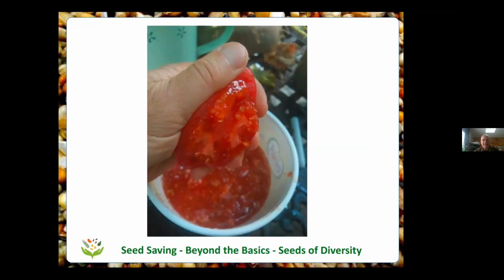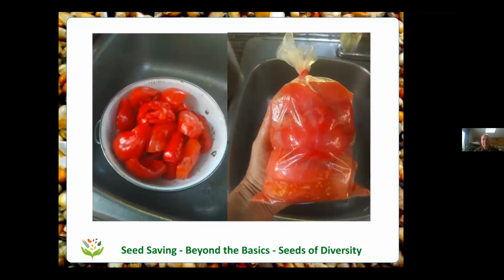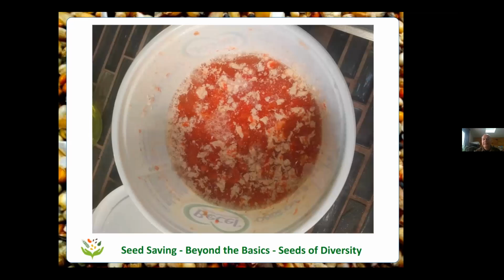So here I am squeezing the pulp out of a tomato. And I'm smart enough that I squeeze the pulp with the seeds into one container and then put the rest of the tomato in another container, and that goes into nice bags, which I freeze for eating. So that goes into my freezer, but the seeds sit in this container. I put a lid on it and let it sit at room temperature for 3 days. Now, 3 days is enough for this to happen.